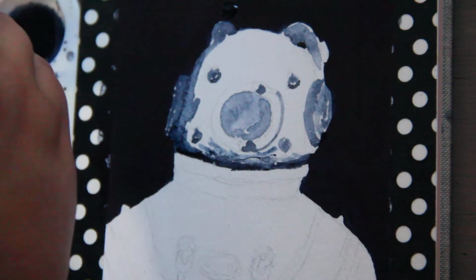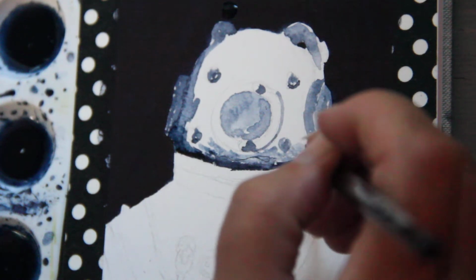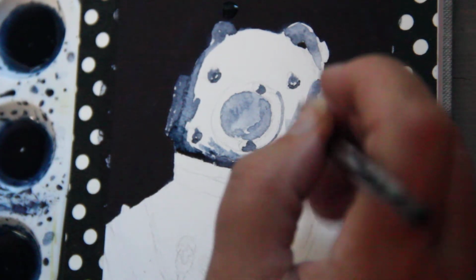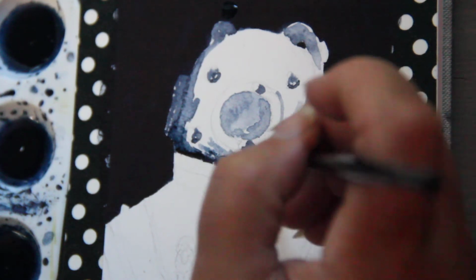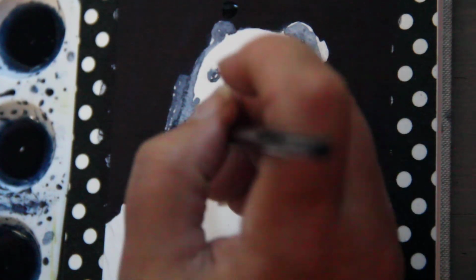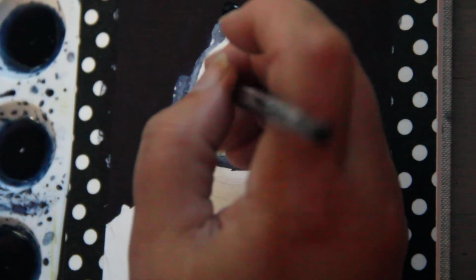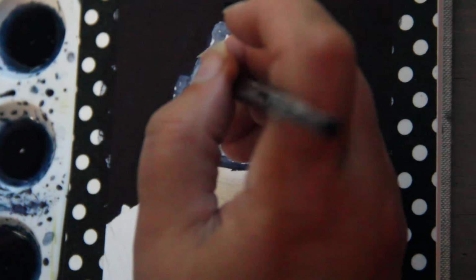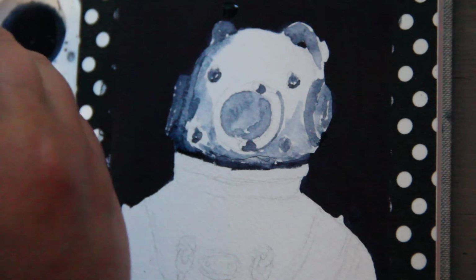Fun with watercolor. It gets so messy so quickly. That's what happens. I'm going to have to try and show all these details with shadow and light. I'll post a link to the finished illustration because there's no way I can do this in 10 minutes in real time. But I do think it's important to show sort of what it looks like when you start and where it ends up.